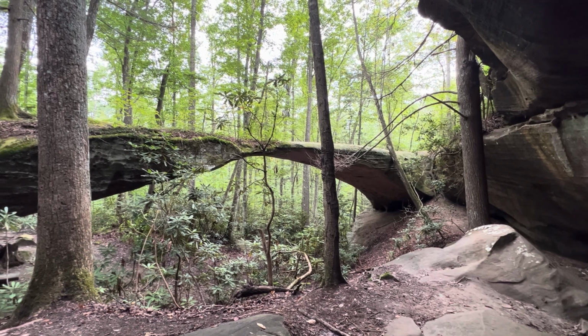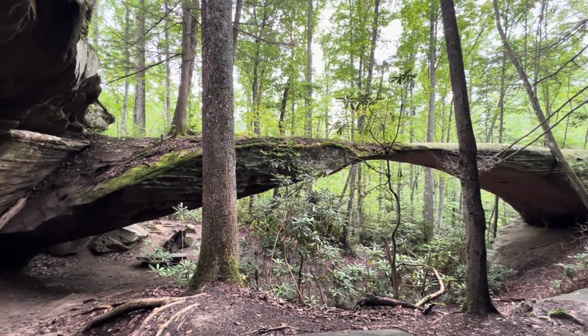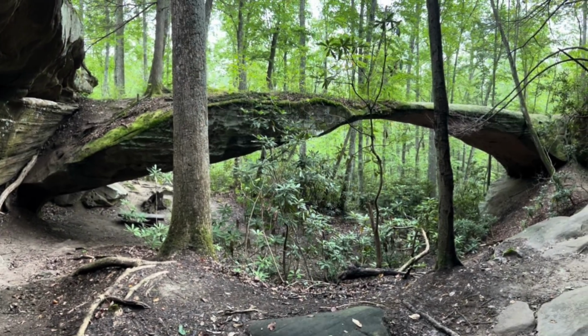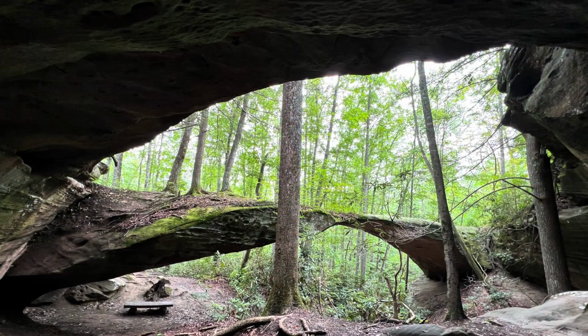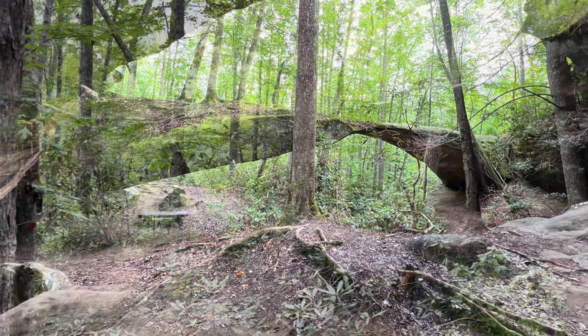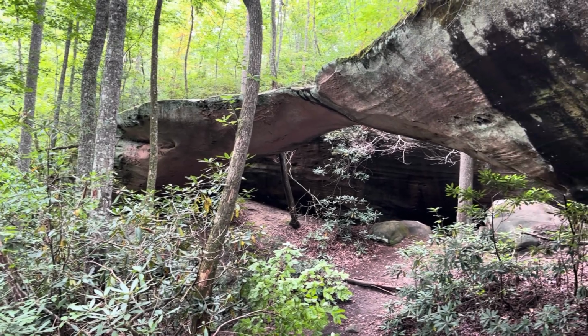Here's a look from behind the arch. Really large span on this one. One last look at Highway 154 Natural Bridge.